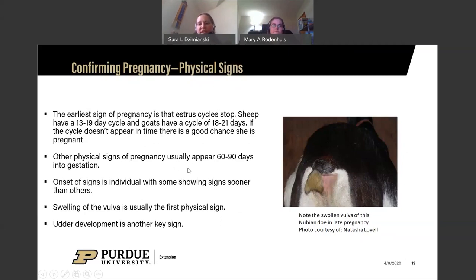Another way that you can check for pregnancy is by looking at physical signs. Some animals are going to develop physical signs earlier than others. The first sign you're going to see is that the estrous cycles will stop. Typically, you're going to see 13 to 19 days on sheep and 18 to 21 days on goats for a cycle. If you get past that window and you don't see a cycle, there's a good chance that she's pregnant, but it depends on the time of year.